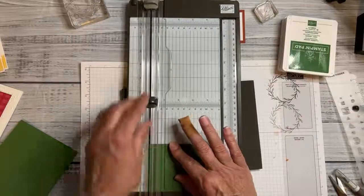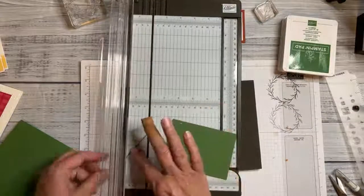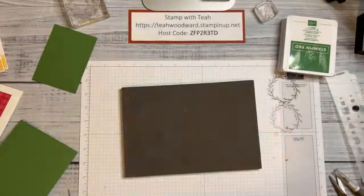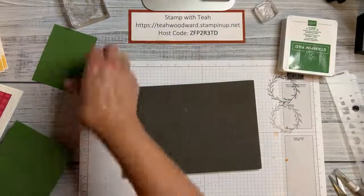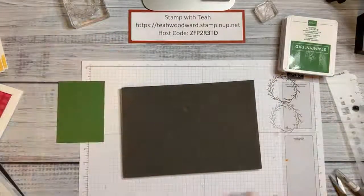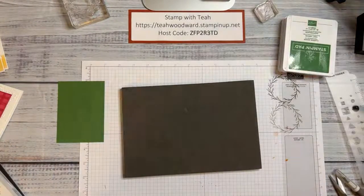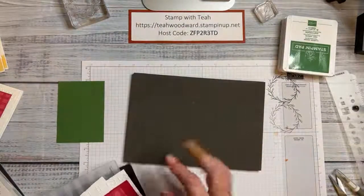There's just a hair extra on here that I needed to take off. Got that off. All right. Yeah, how do you like that? I'm changing gears mid-project. Actually, I haven't started it. So this one, I'm doing a little bit different.